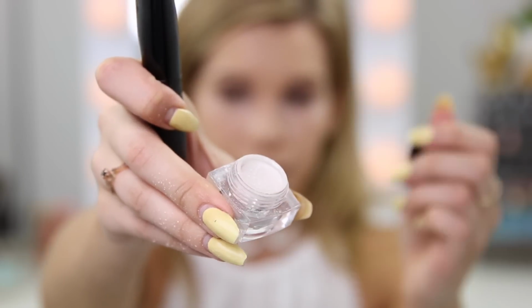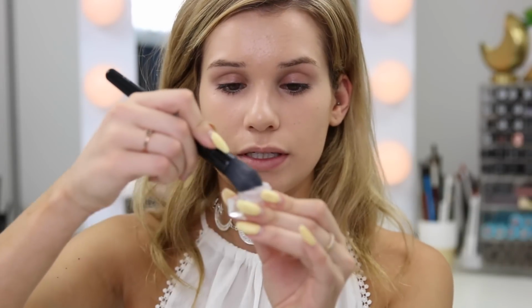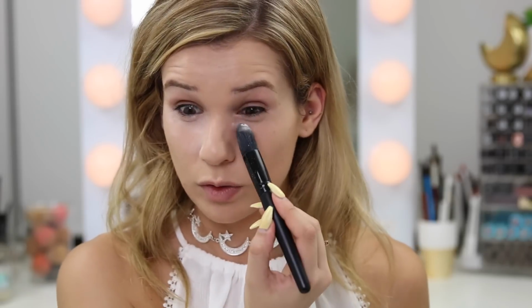So now I'm gonna use their under eye setting powder. It's in this tiny, cute little container. It's actually so small. I'm a little concerned it'll give us flashback, but we'll definitely test that out. I'm just gonna dip this brush right into it. I'm actually really liking their brushes so far. I'm just gonna set my under eye with this. I'm gonna try and bake like I normally would with my Laura Mercier powder.